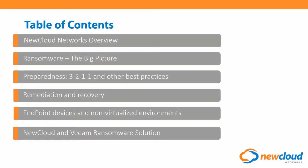At the end of the day, there are so many different ways of protection against ransomware, but there's also so many different vectors of attack. It can come in through email, it can come in through social engineering attacks, it can come in through a USB drive, and unfortunately, despite all these ways to block it, it still happens. It's still very possible for people to get hacked. So the NewCloud Networks and Veeam solution that we're going to really highlight today is how to recover from an attack if it happens and ensure that you don't lose any data and that you don't become a victim of one of these piracy attacks.